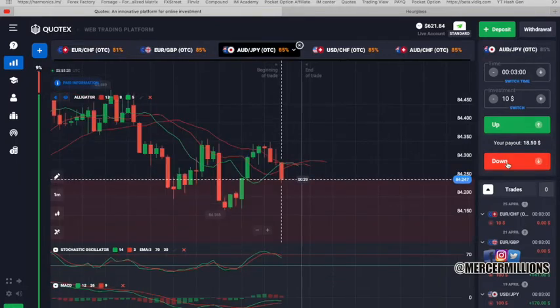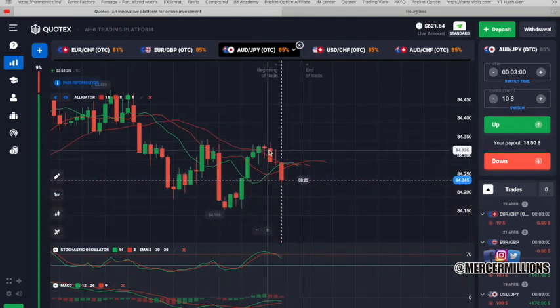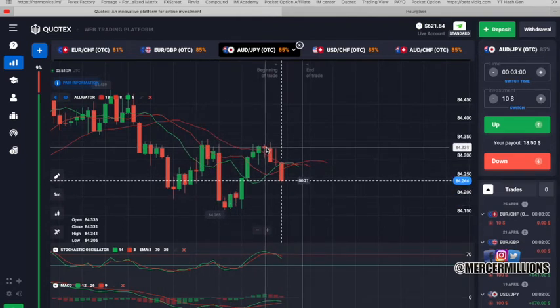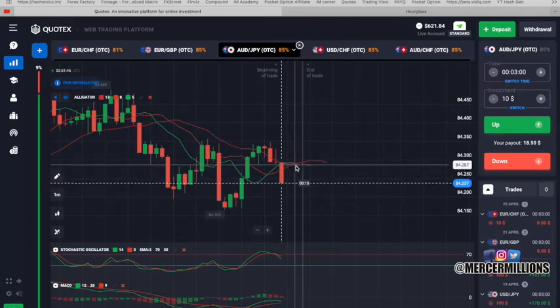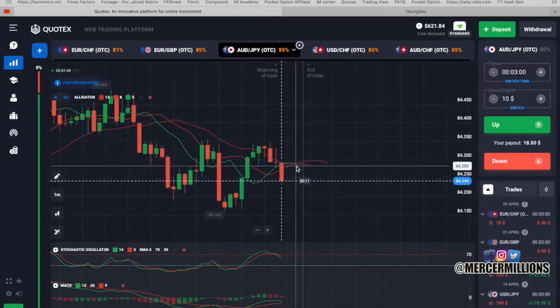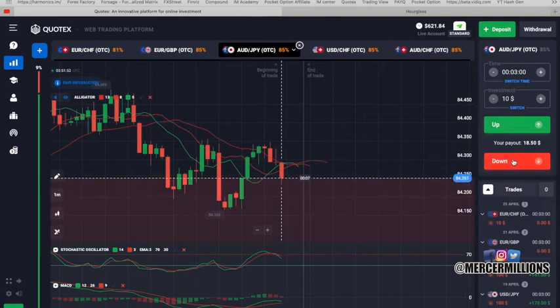Looks like we got a good setup. It tried to push up, couldn't break. We got a double top right here. It hit this zone, rejected, hit this zone, rejected again. I'm just looking for this candle to close, and a nice little push down with this green line. The green line is the faster moving average, and once this crosses and closes, we'll go ahead and put in a 3-minute sale and see if we can make some money.